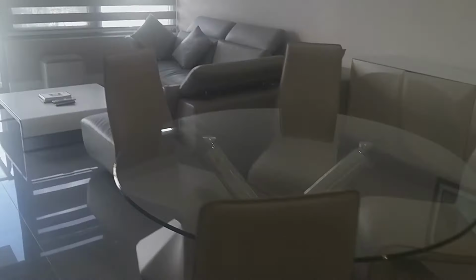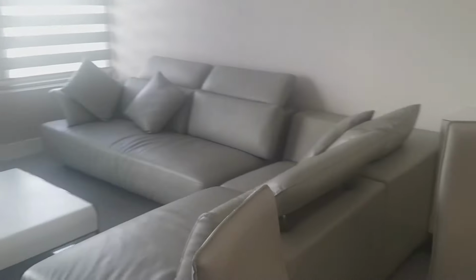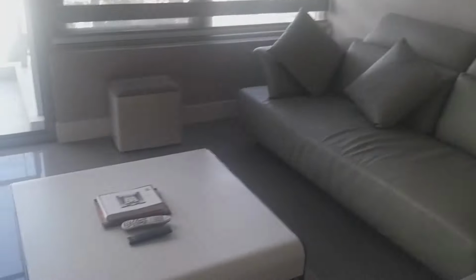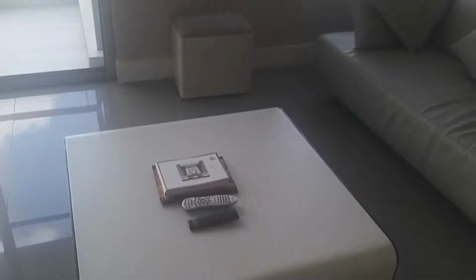It's very clean, it's very neat. And then you have the living area over here. So you have a leather couch, centerpiece, some other smaller pieces. And then you have your TV area right here. And again, more storage.